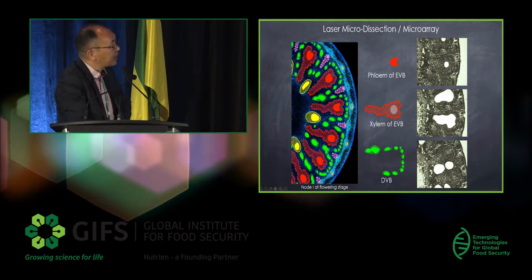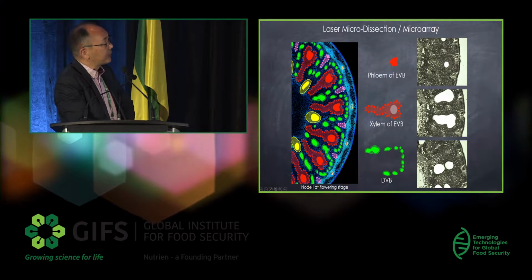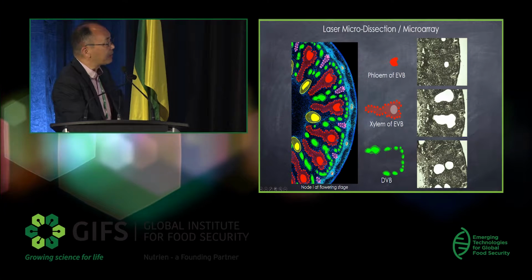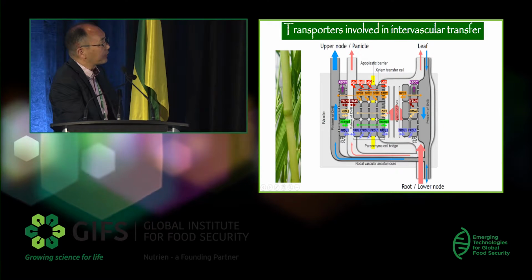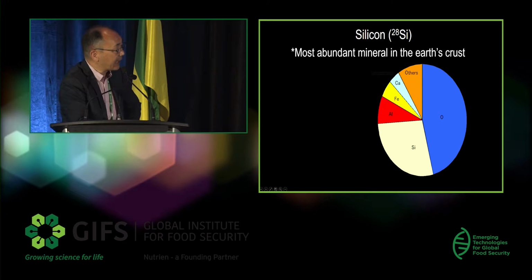So today I will tell you three different examples of how these transporters are involved in the preferential distribution of mineral elements. This is a summary of transporters we identified in the nodes. The first one is my favorite element, silicon.